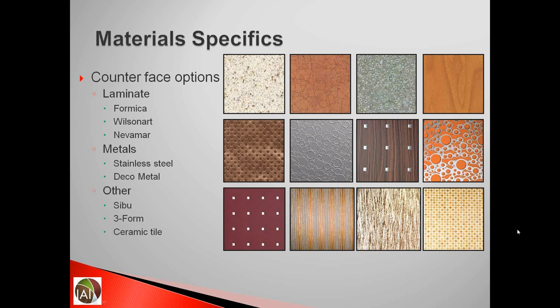The laminates, of course, are going to give you the most for your money, so to speak, and you certainly can do even intricate designs with laminate on the face of a counter to create the look and the feel and the mood that you want without breaking the budget, because laminate is one of your most cost-effective options there.